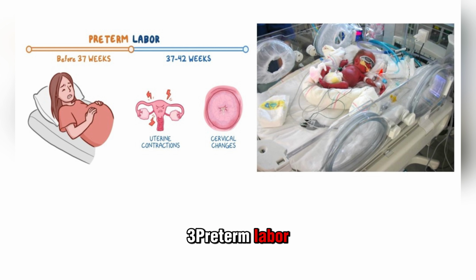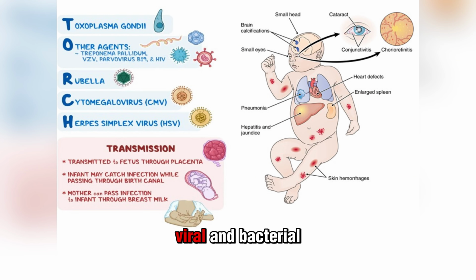3. Preterm labor. Preterm labor is when you go into labor before 37 weeks of pregnancy. This can cause your baby to be born at a low birth weight or with underdeveloped organs. 4. Infections. Many viral and bacterial infections can complicate a pregnancy. These include urinary tract infections, yeast infection, group B strep, and bacterial vaginosis. Sexually transmitted infections can also cause pregnancy complications. Certain infections can be passed to the fetus during pregnancy, like TORCH infections.